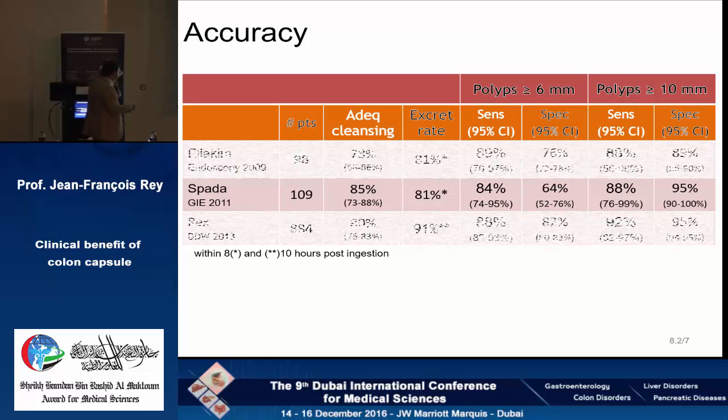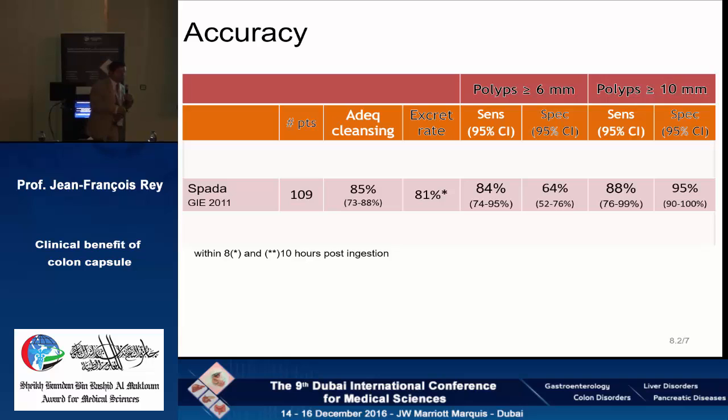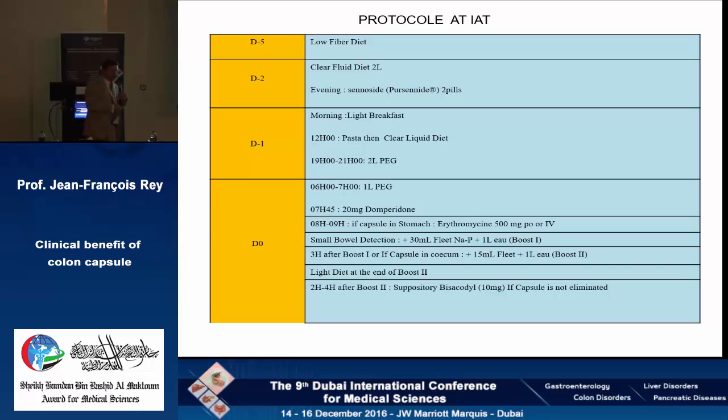And now is a question of the cleansing here again, from Spada, with small polyps or larger polyps. Here is the protocol. Here is the answer to your question. It's a very demanding protocol, because the patient has to go through a low fiber diet and clear fluid diet for at least a couple of days. We use senna pills in order to increase the bowel motion. The day before, on the morning a light breakfast, pasta or clear diet for lunch, and for dinner 2 liters of PEG. So before the examination, the patient has to follow quite an important diet.